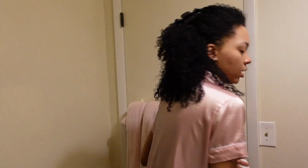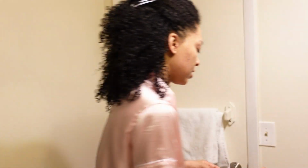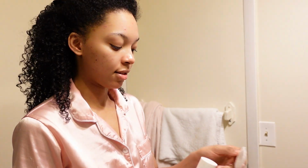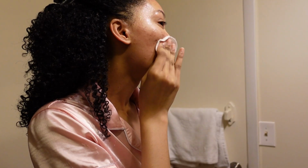First, I washed my face with the CeraVe Hydrating Cleanser. This is the cream to foam. And then this is the toner I picked up at Sephora the other day. This is my favorite exfoliant. I have sensitive skin, and it doesn't irritate my skin. It just does the job. And I like the Peach and Lily Glass Skin Serum, and I find that they pair really well.